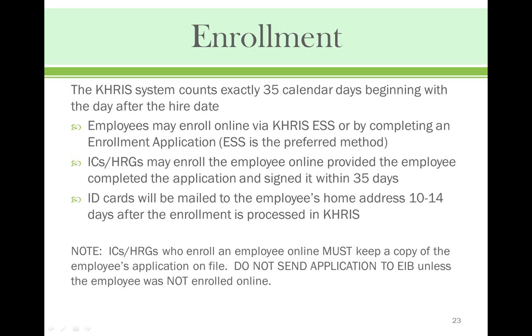ID cards will be mailed to members at their home address, generally 10 to 14 days after the enrollment is processed in the CRIS system.